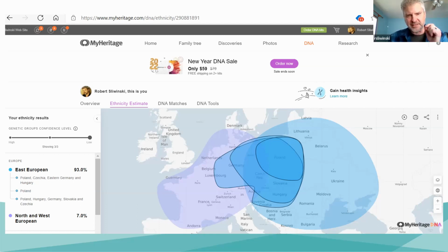Here's the thing about ethnicity estimates. Do not think that you can start looking up information because you just have an ethnicity estimate that says North and West European, and now I'm going to start scouring the books and going on the biggest wild goose chase ever. You need to track it down by the family members in your family tree to see if that is the case, because that's the best way to find it. Now, an ethnicity estimate can give you an indication that there might be someone in your family tree that, once you find them, you may do some research on.